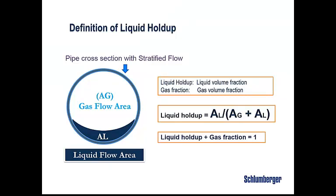But to backtrack, a couple of definitions. At least in the oil patch, we tend to talk about liquid holdup fraction, which is quite simply the cross-sectional area of the liquid in the pipe divided by the cross-sectional area of the total pipe. You can also talk about gas fraction. What is the effective density of the fluid in a piece of pipe? It's the holdup weighted average of the liquid and vapor densities. And we'll see in a second, this is profoundly important.